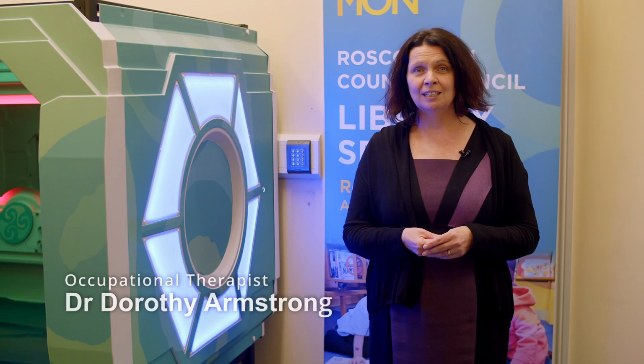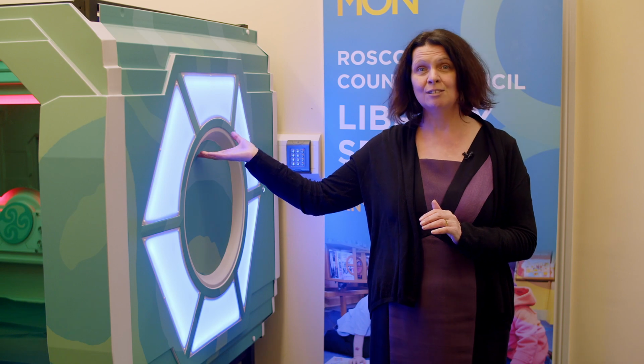Hi, I'm Dr. Dorothy Armstrong and I'm the occupational therapist who's been involved in the SenseAbility programme over the last year. I'm here in Roscommon County Council Library. You'll be aware that libraries are always trying to be inclusive of communities and are an essential part of communities. The libraries are really working towards including neurodiverse people, particularly people on the autism spectrum. And with that in mind, what they've come up with here in Roscommon County Library is the Sensory Pod.